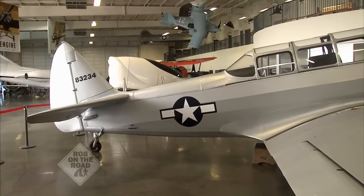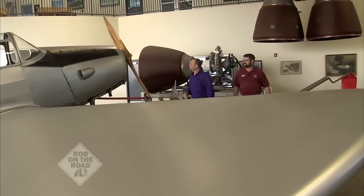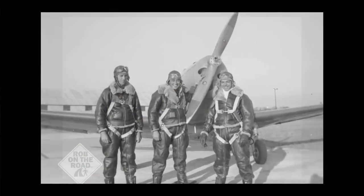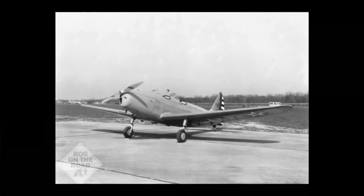Barry, look at this plane. Tell me about this one. It is absolutely beautiful. Well, this is a Fairchild PT-19B, a training aircraft, often called the Cradle of Eagles. Why? Because during the Second World War, almost every Army Air Force pilot at one point or another flew in his training process. So hundreds of thousands of pilots learned to fly in this type of aircraft.